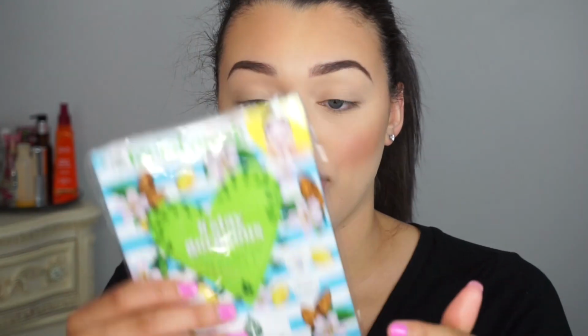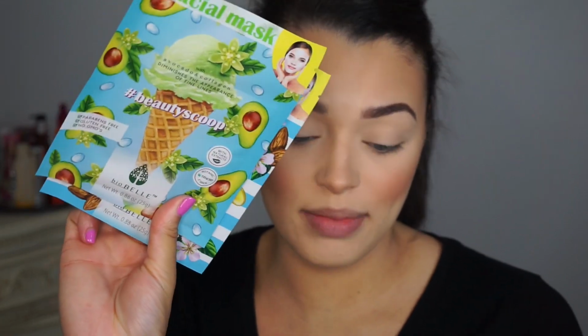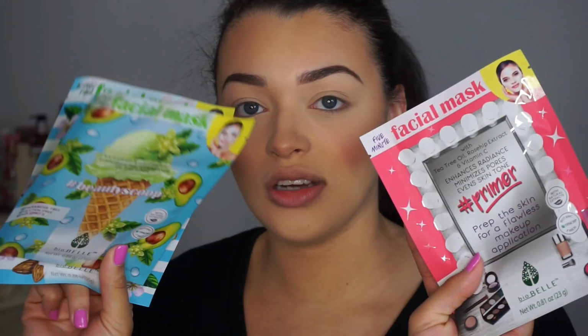And then last thing for this box are these Biobel sheet masks. They retail for $15. It comes with 3 of them. So I have not used these yet, obviously, but it comes with a hashtag Stay Gorgeous, which hydrates and nourishes, a beauty scoop, which has avocado and collagen, and then you have your hashtag primer with tea tree oil, rosehip extract, and vitamin C. It enhances radiance, minimizes pores, and evens skin tone. So it's to prep the skin for flawless makeup application. So these are the 3 masks that it comes with. So I will try those out.